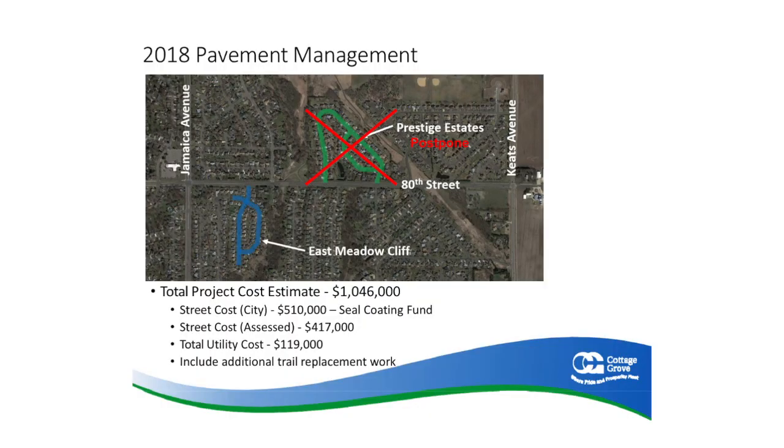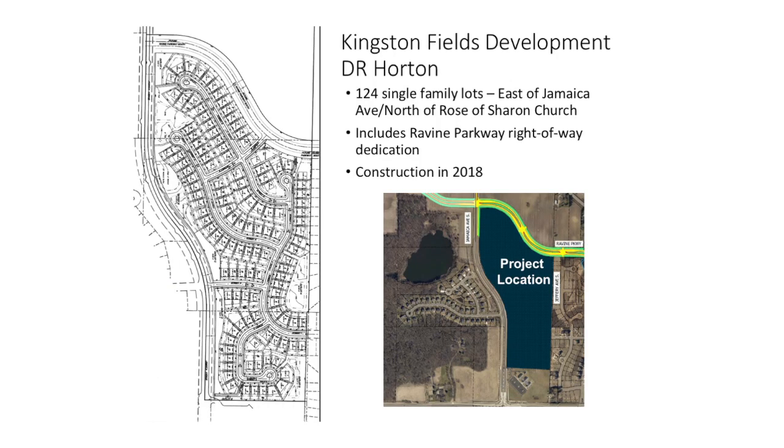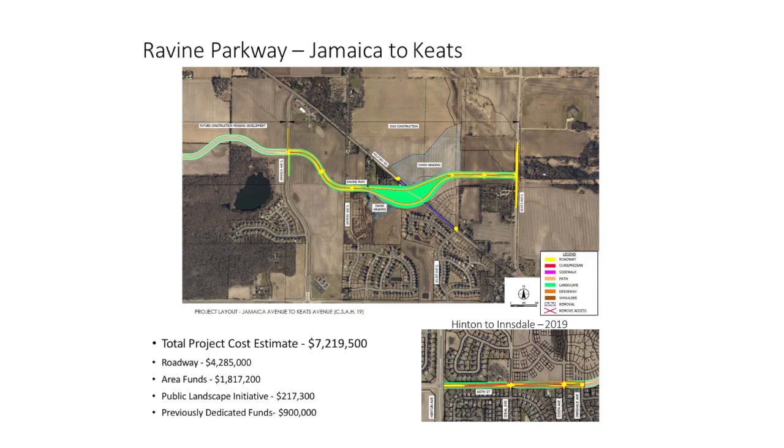and I enjoyed it. So in the CIP, which is our capital improvements project area, we discussed some pavement management, and we were looking at the Kingston Fields development, which is a D.R. Horton project. It would be the Ravine Parkway from Jamaica Avenue to Keats, otherwise known as County Road 19.